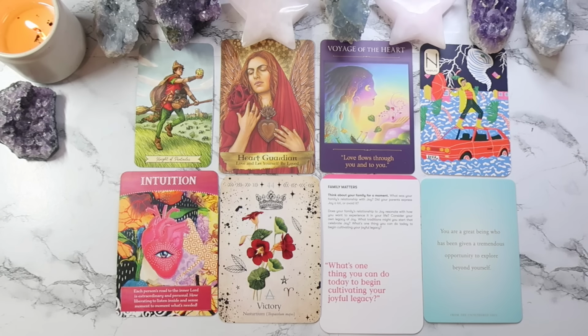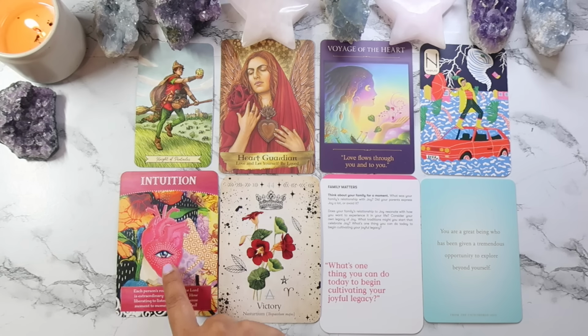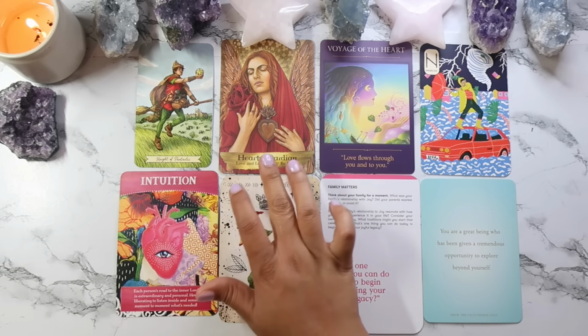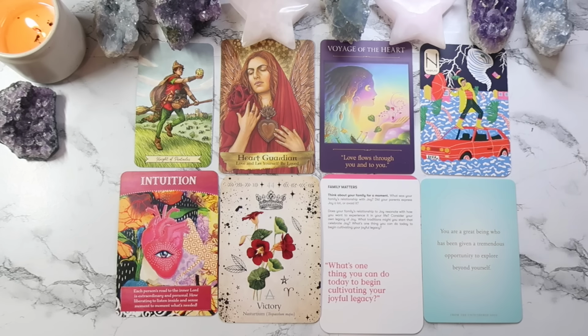Okay, Pile 4. We do have the Intuition card. I think it's really cool that we have a heart here. It says, Voyage of the Heart. Your heart message is coming through so strongly here. Definitely one of the biggest things here is that one of the most attractive things about you right now is your big heart.